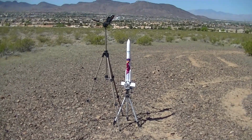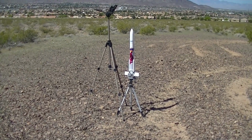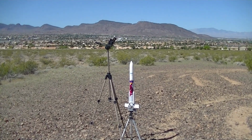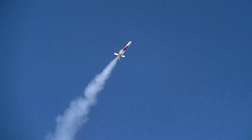Return to the Vulcan Centaur on an E12-4. Altimeter ready for launch. Okay, we are going in 5, 4, 3, 2, 1. Launch.